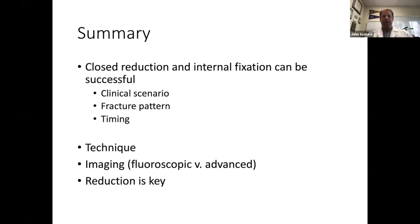Imaging, be careful of fluoroscopic imaging because I think it can lie. I have had the experience of attempting a closed reduction and then subsequently opening it and realizing that my read and my reduction was not as good under direct visualization as it was based on fluoroscopy. I think there are some advanced imaging modalities that can be beneficial here. Some centers have these intraoperative imaging machines that can provide you almost real-time advanced imaging, almost CT-like for these injuries.